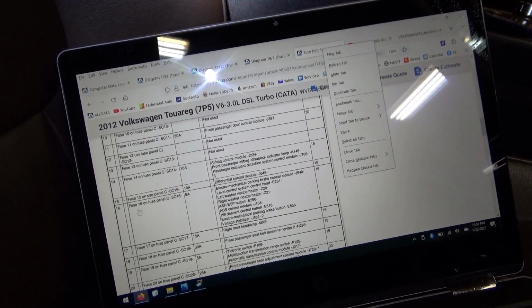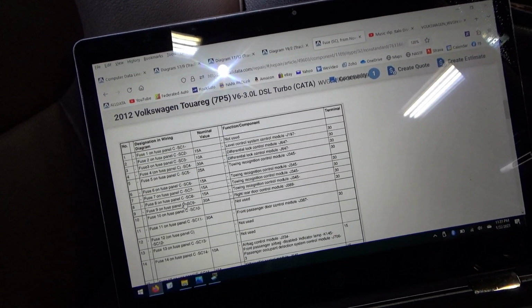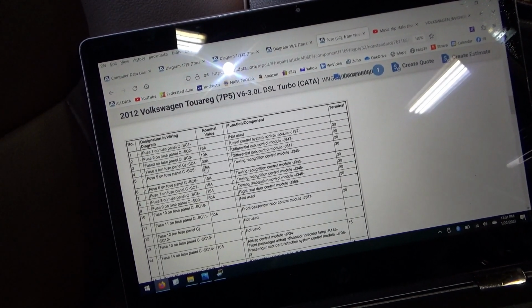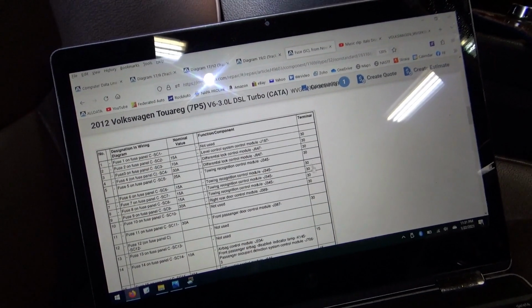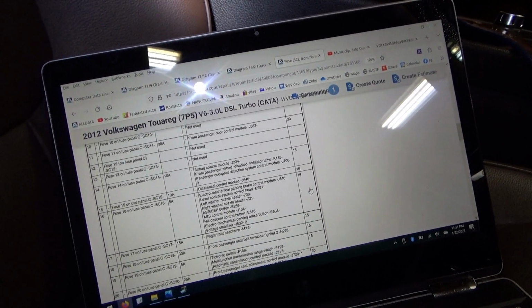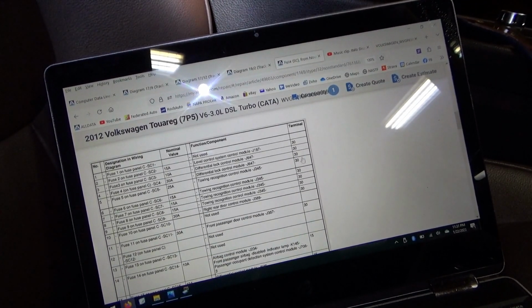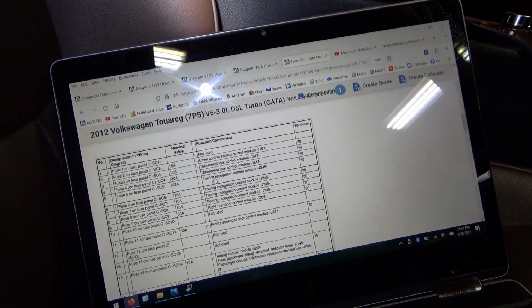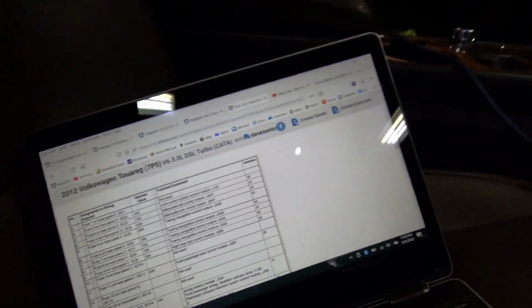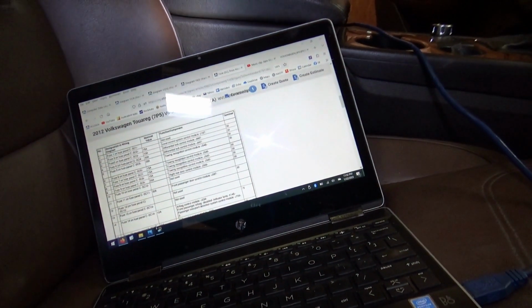Handy to have this pulled up, which is the fuse box, and for each fuse it tells you what it feeds and what terminal it is. So terminal 30 is battery, and then terminal 15 is ignition. So we're only worried about terminal 30. So fuse 5, 6, 7, and 8. I measured the draws. There were no draws, but we can still pull all 4. Look at our scope.